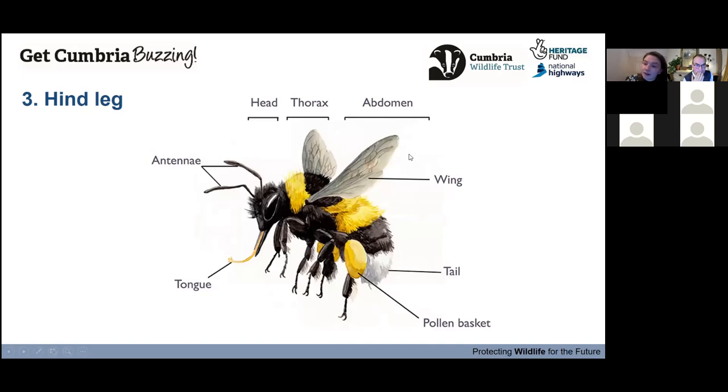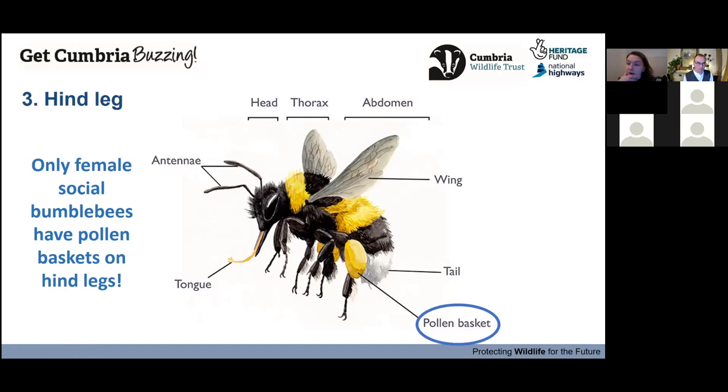As I mentioned, the hind leg in females, the workers and the queens, they use this to collect pollen. If you see a pollen basket on the hind leg of a bumblebee, you can be pretty certain that it's a female social bumblebee of some kind, either a queen or a worker. So it's a great thing to watch out for because it gives you an answer very quickly.